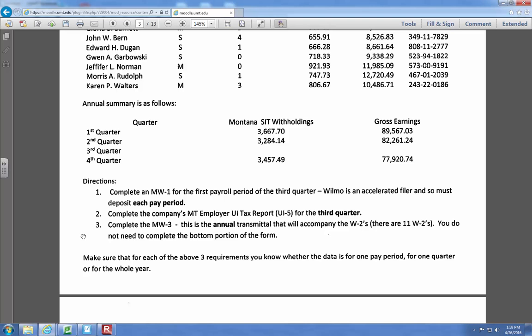The thing that seems to stop students up on this assignment is one of the forms is for one payroll, one of the forms is for a quarter, and one of the forms is for a year. So don't get confused on what time period goes on what form. Okay? Questions? You can certainly email me if you have any questions. It's due Thursday.